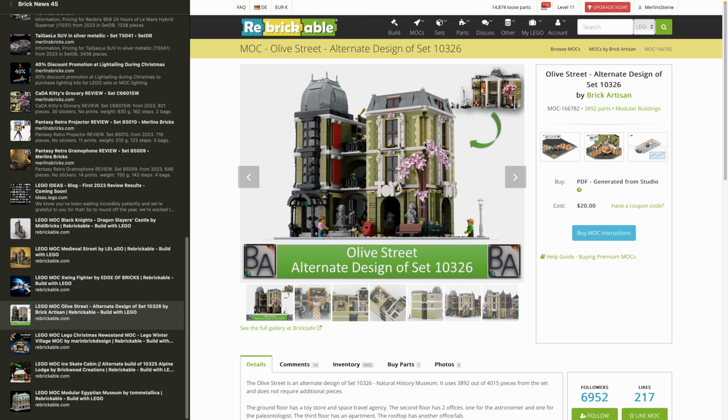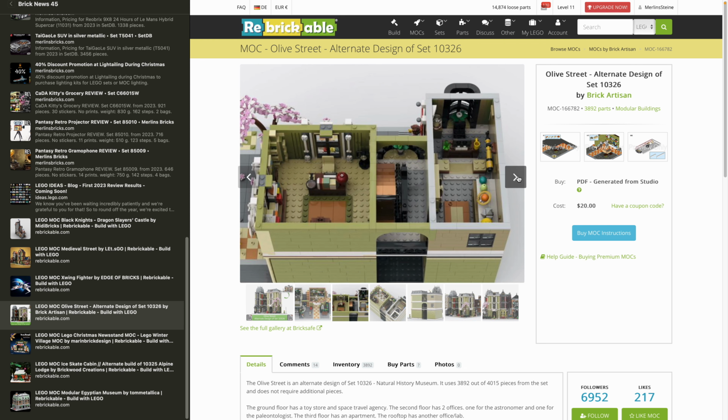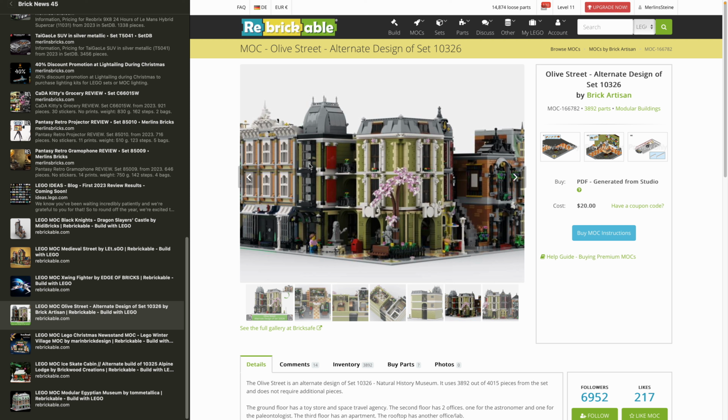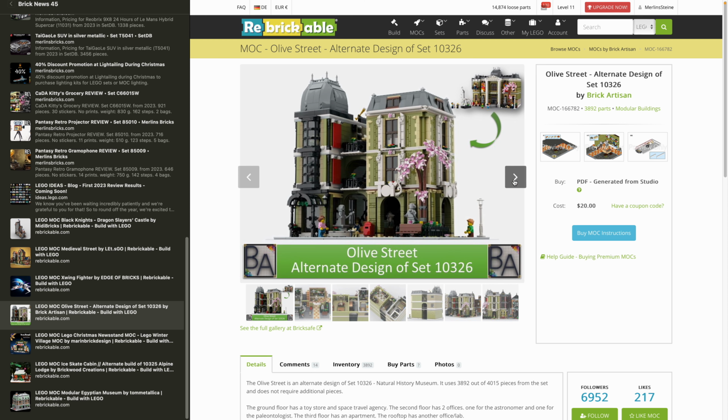With that, we're moving on to Brick Artisan, who has created an alternate build of the 10326, the new Natural History Modular. Obviously, the designer had to work with what Lego had in the box, i.e. not enough tiles for a building of this size. But next to that, it has a lot more detail. I wouldn't know, not even detail. It's just more interesting to look at compared to the Lego building. So I think he used the pieces a lot better than the Lego designers did.